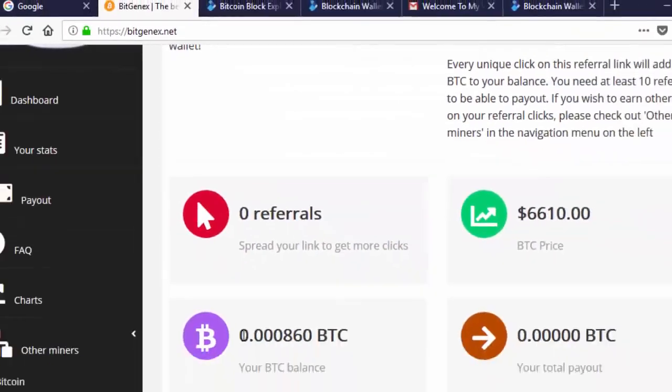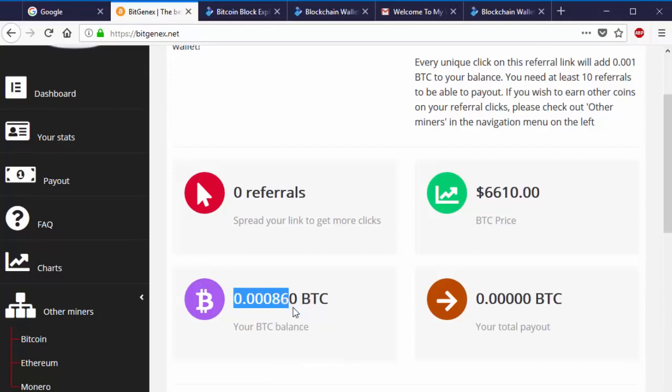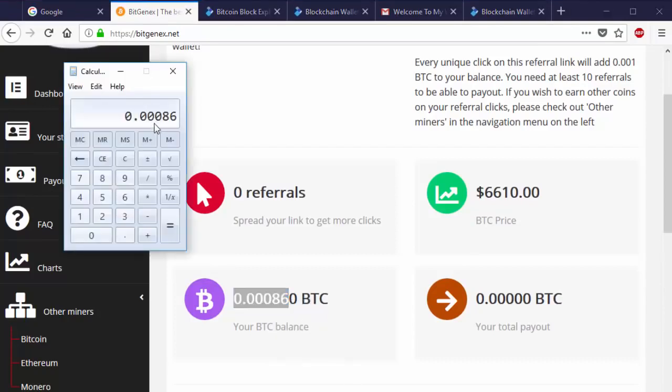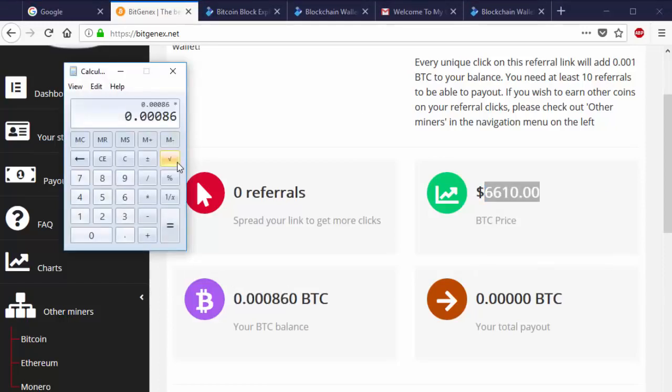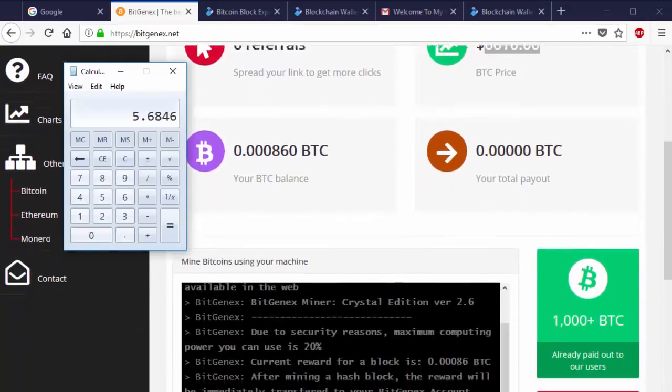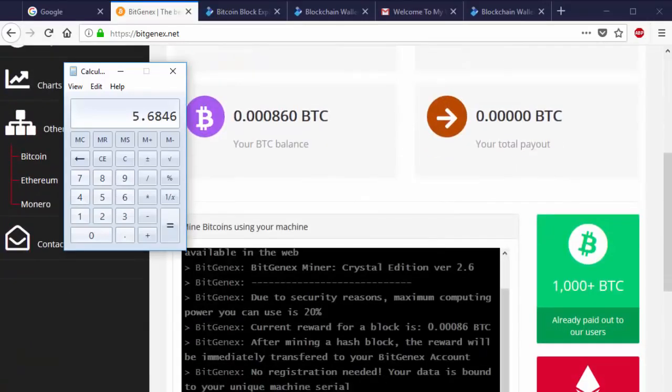Let's see how much is it worth in US dollars. Let me copy that amount to the calculator and multiply it by the Bitcoin price. So we'll get the amount. Okay, it's almost $6 for about a minute of mining. Imagine how much it would be if you left this console overnight. Or even for an hour. Let's check. Okay, so more than $300.